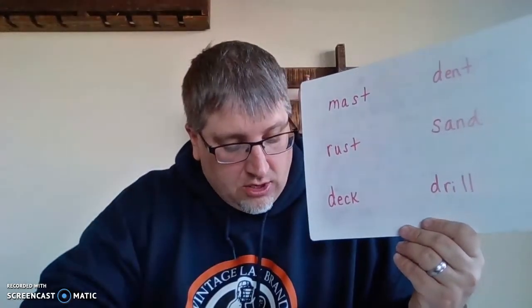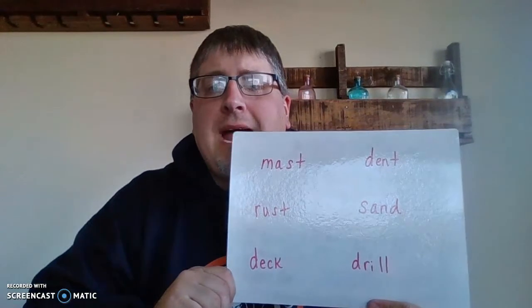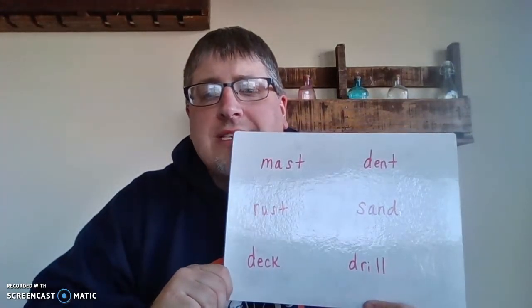Deck is the floor of a ship, and a drill is a tool used to make holes, to make it a lot easier on you. All right, so those are our vocabulary words for today. We have mast, dent, rust, sand, deck, and drill.